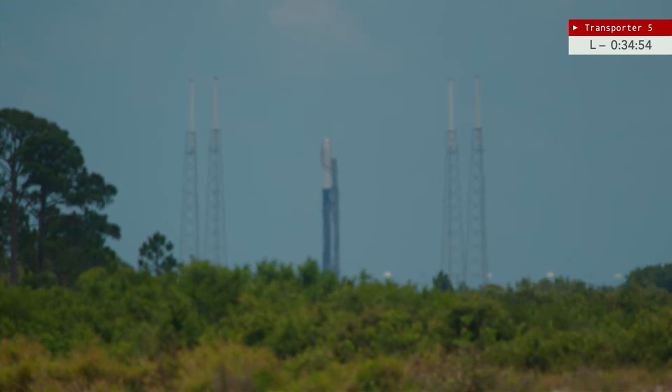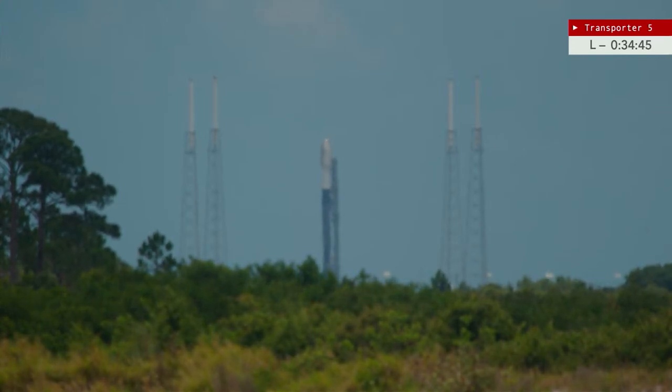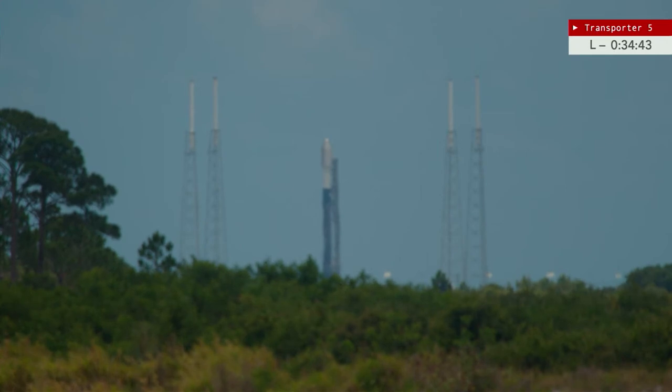Launch auto has started. The countdown clock just passed T-minus 35 minutes, and the launch auto sequence has started. This begins the process of loading rocket-grade kerosene and liquid oxygen into the Falcon 9 rocket out on pad 40.